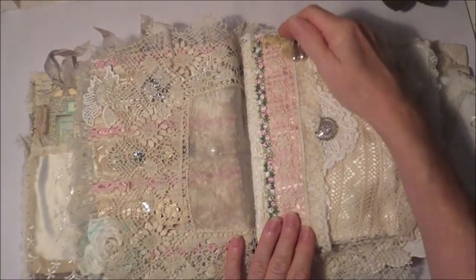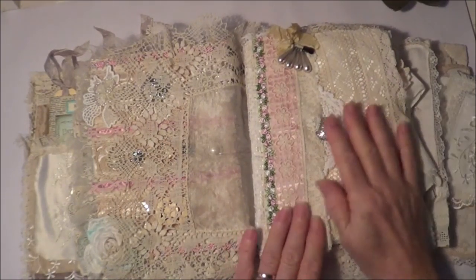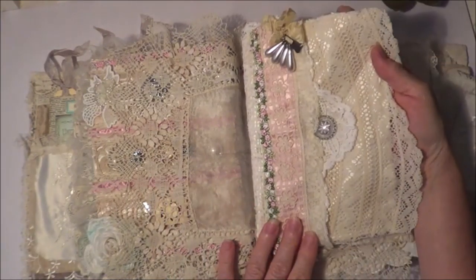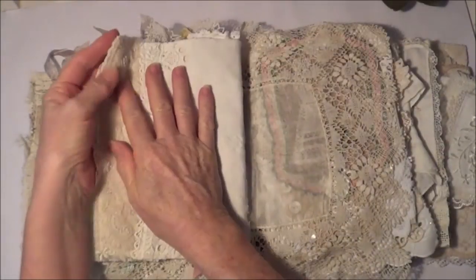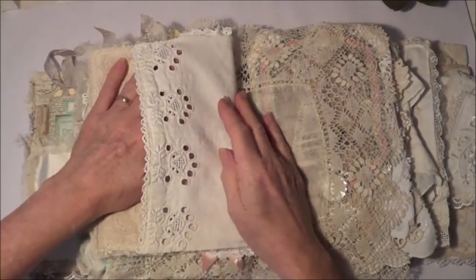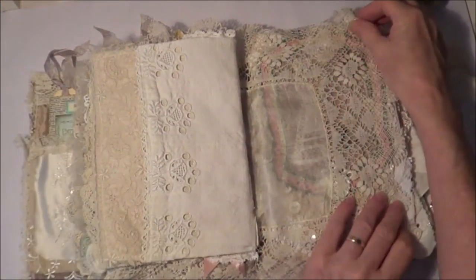Look at this tangle here. Those pearls, beautiful. Oh, it's lovely. I like this. I have to look through it to get back into the swing of what I was doing. And I think that can be a pocket there as well. It doesn't have to be, but I left it open in case I want it to be.